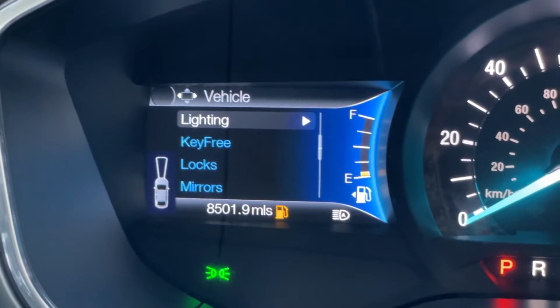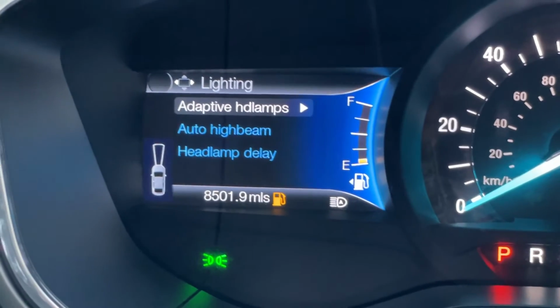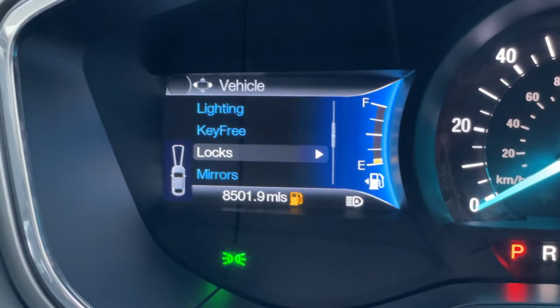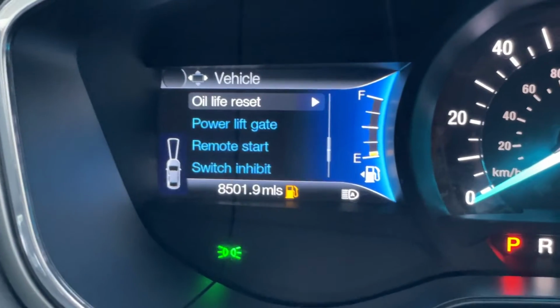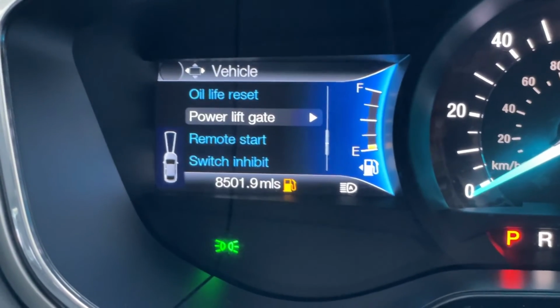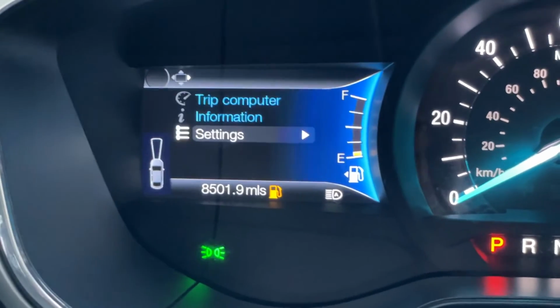Down into vehicle, we have lightings. This is your automated high beam and the adaptive headlights. Key free, keyless entry, mirrors, auto folding, which is an important bit of spec. As you can see, loads and loads of fantastic software on board.